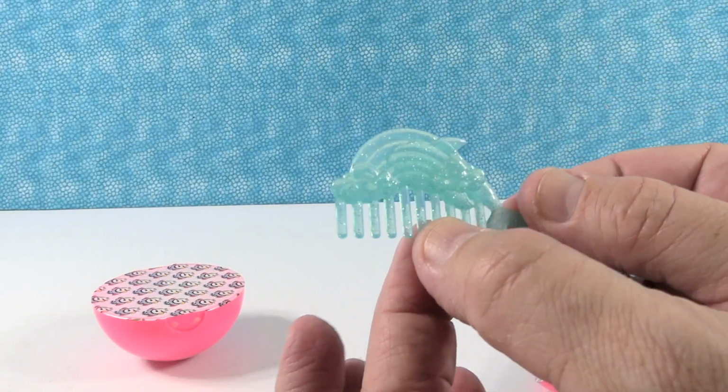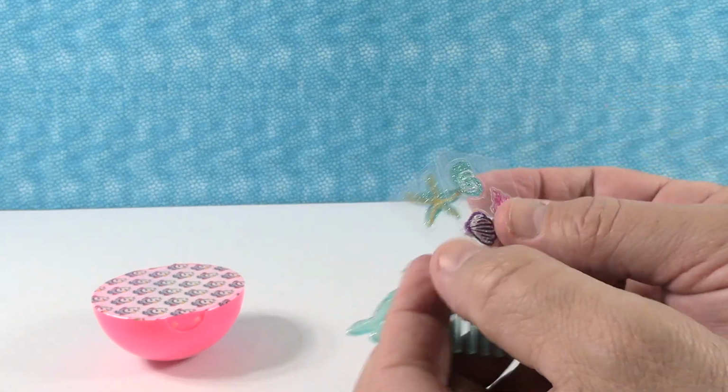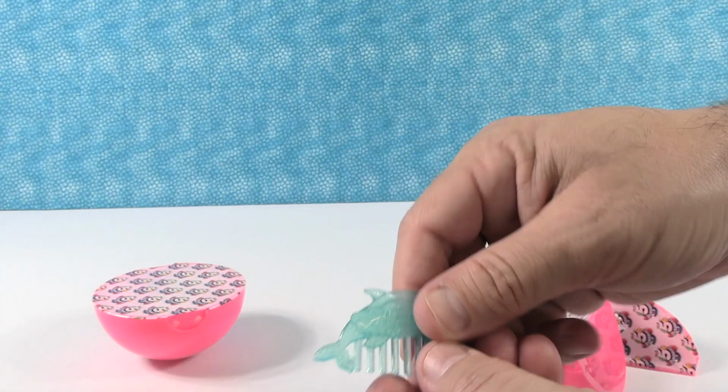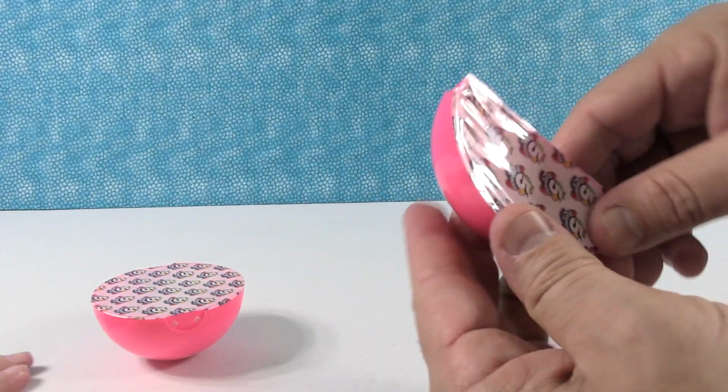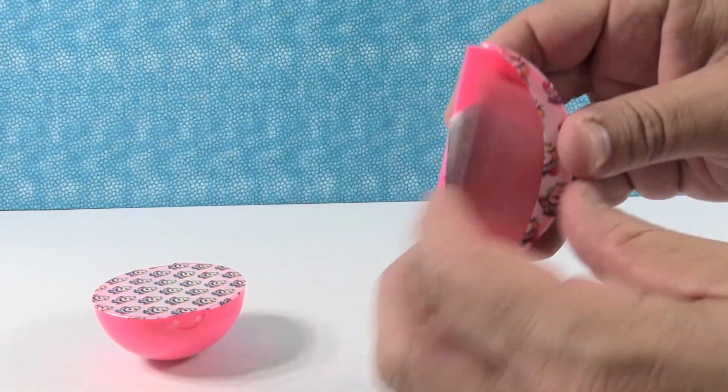Okay, let's see. All right, we have some accessories. We have a pretty comb. It looks like it's a dolphin with a rainbow. And then stickers for Shannon. Oh, awesome. I love stickers. Okay, set those there.